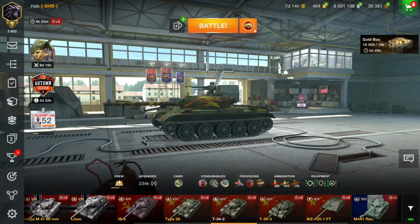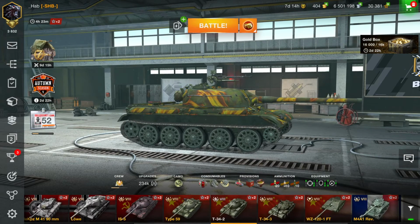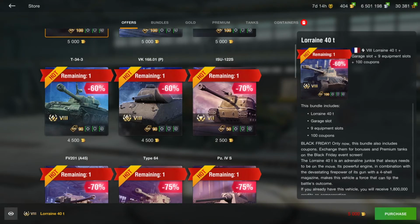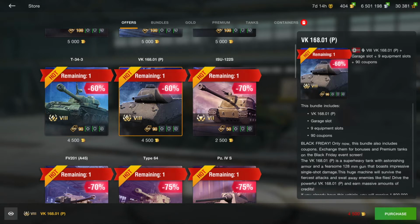Some people won't like Chinese mediums, and if you're one of those people who hasn't tried Chinese mediums yet, don't buy the 34-3. Please don't buy it. Get the T-34-2, mount the 122mm on it, and then from there you consider if you like Chinese mediums or if you don't, because otherwise the T-34-3 would have been a very big waste of money. Speaking of a waste of money, what about the Mauerbrecher, the WK16801P?